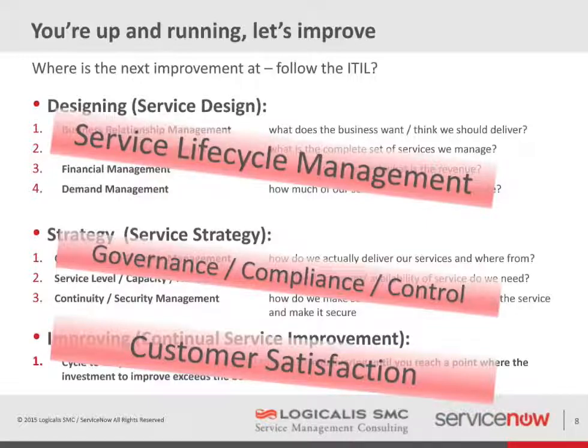We can measure that. We can see where we should improve. We can see how we can target that, how we can pick that up, and we can use customer satisfaction scores for that. So these three areas are the first three items I would like to take a look at if we look at the improvement possibilities in our service management landscape.